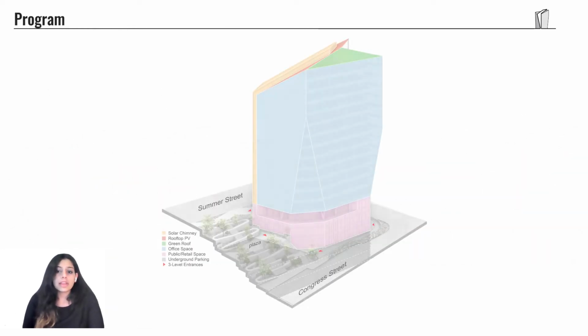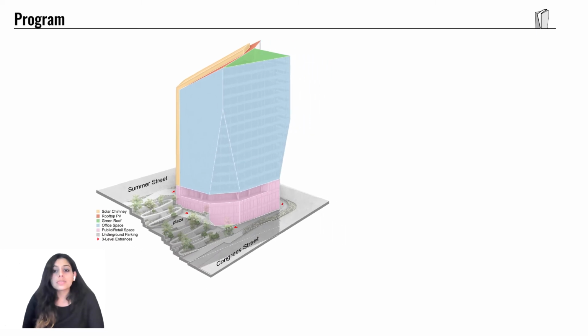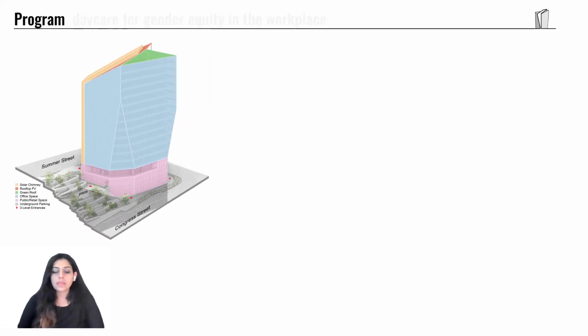Like other commercial buildings planned in the area, our project provides public functions on the first 3 floors, including retail and restaurant space, a small library, and a daycare center catering to the needs of the community. The 13 floors above consist of office space of around 230,000 gross square feet. 3 basement levels provide parking spaces for bikes and cars.